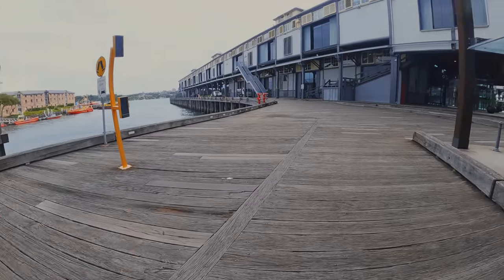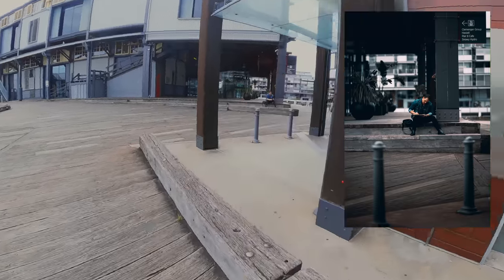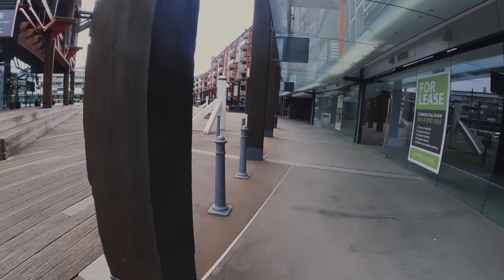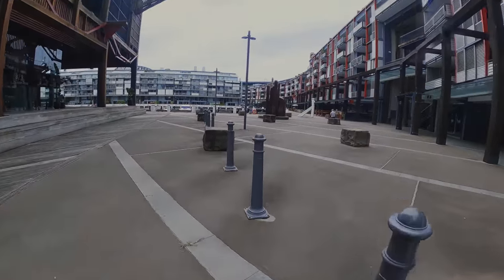Pretty sick. Okay, so I've come down to the dock area. There's a dude just here working, which is quite a nice simple shot. See what else we can find along here. It's really nice. It's so quiet as well. Crazy quiet. I thought it'd be busy.